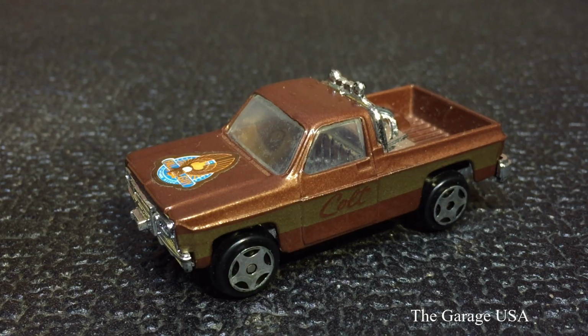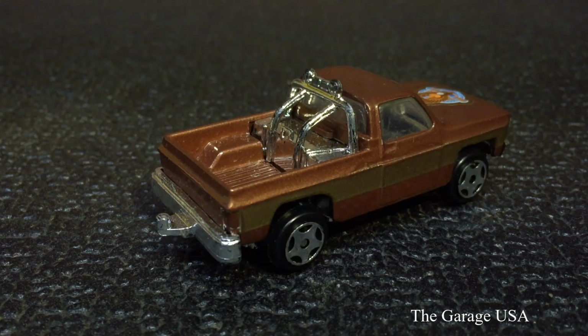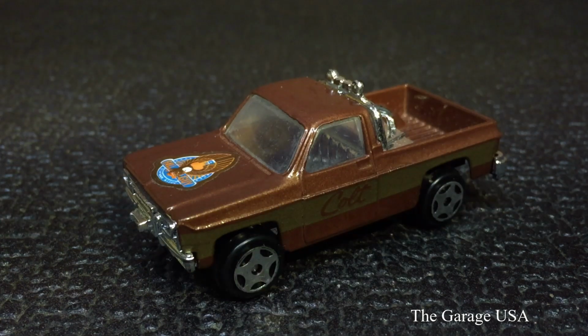This is the GMC pickup from the TV series The Fall Guy. You can see that it didn't get much use. The truck is practically flawless. And the only thing that I don't care for on this truck is the giant trailer hitch. I never understood why Ertl put that on there.